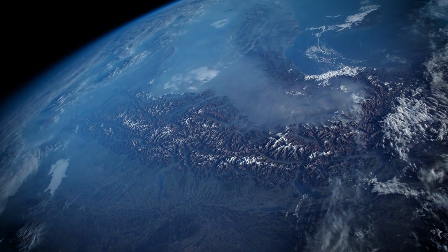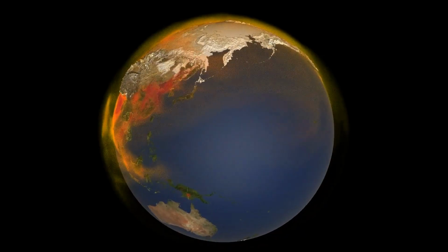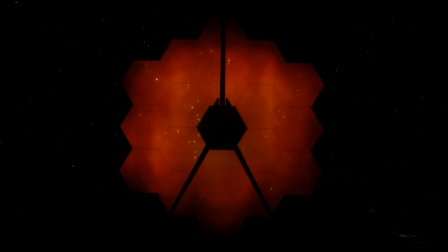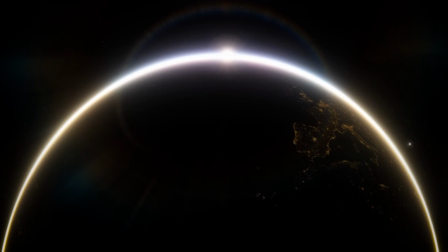However, there's a challenge when observing Earth using the Webb telescope. Earth emits a lot of infrared energy because it's relatively warm, and the telescope is designed to detect this. If the telescope were to point directly at Earth from just 1,000,000 miles away, the strong infrared brightness could overwhelm its detectors, possibly causing damage.